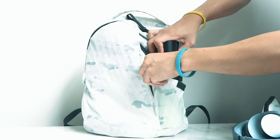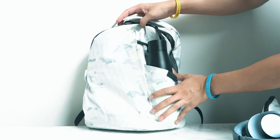And you can see that extends all the way down to the bottom as far as you want it. So that is also an alternative if you are looking more for an adventurous setup.